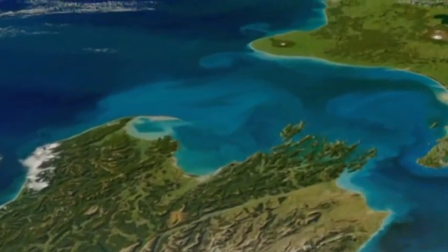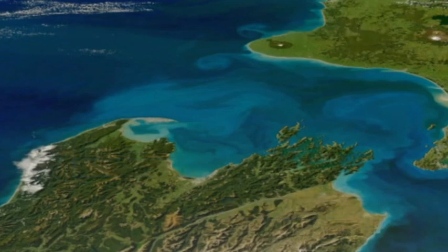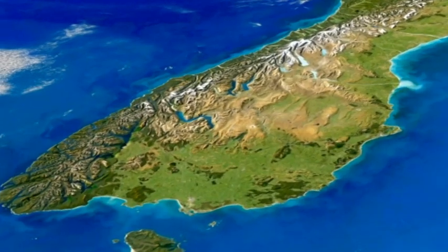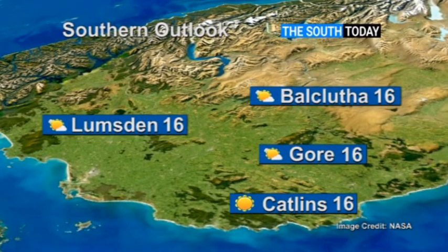Across to the northeast, Nelson partly cloudy and a high of 16, Blenheim partly cloudy and 17 degrees. And to Canterbury, it will be partly cloudy in Kaikoura with a high of 16. Christchurch also partly cloudy with a high of 21 and the same for Ashburton with a high of 20 degrees.